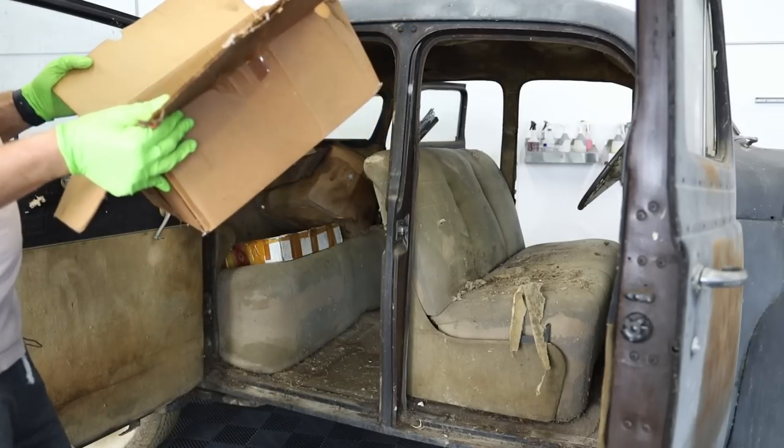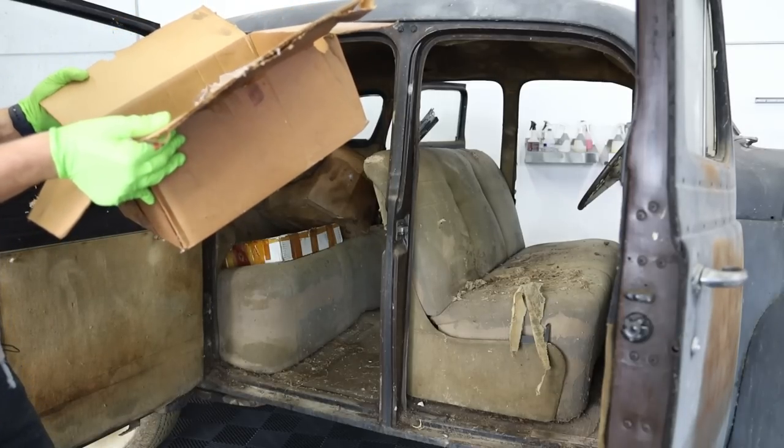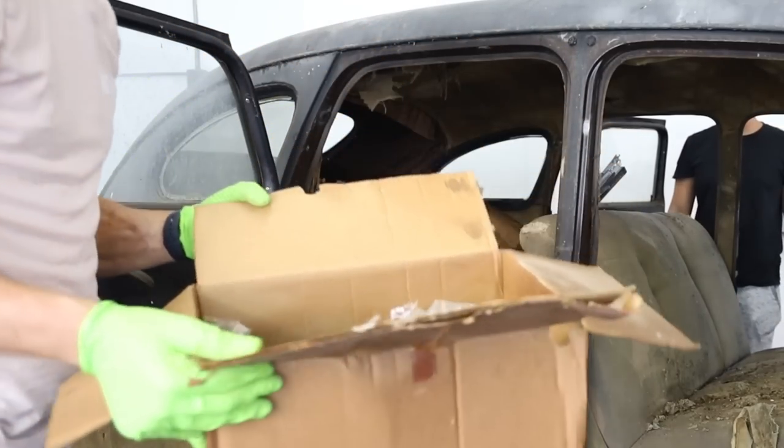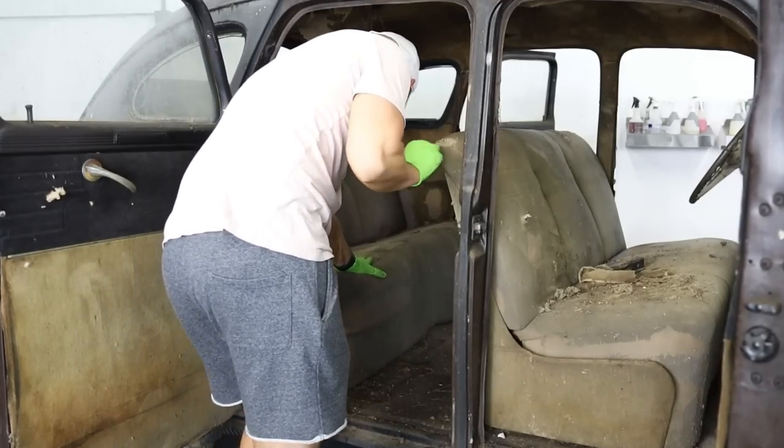Here's all brand new seals and some spark plugs, but it's been infiltrated by mice that have eaten it all up. There's mouse poopies all over. Look how freaking cushy these were. Wow. The springs are all good still.